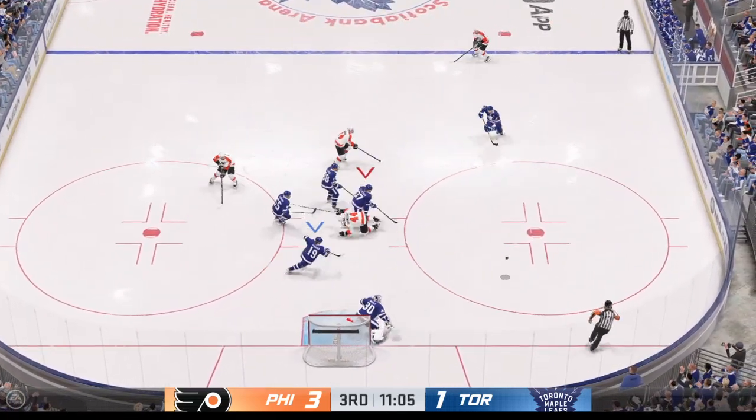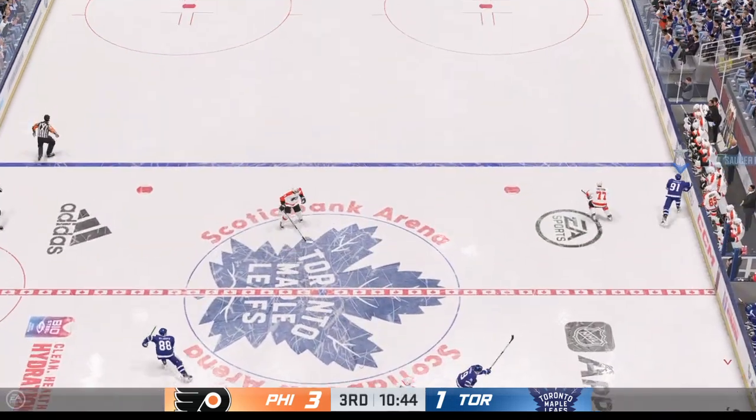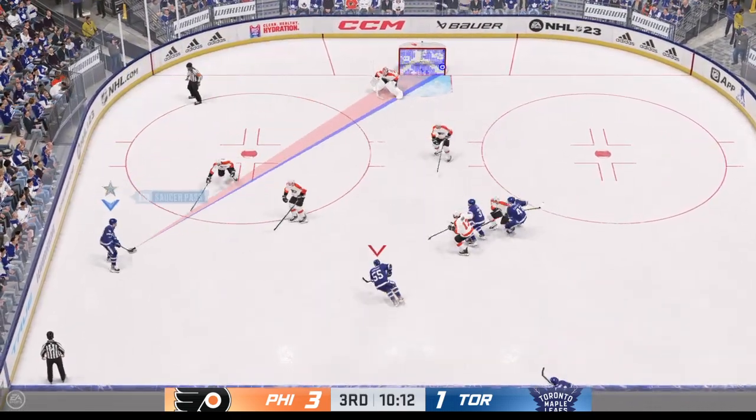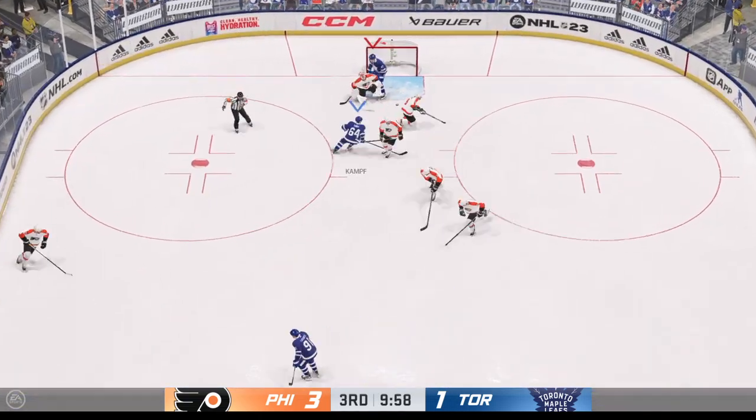Takes it to the front. No room for that one to get through. Slides it over with pace to Tavares. Beautiful 360 with the puck. The Leafs played along the boards. Great glove save.